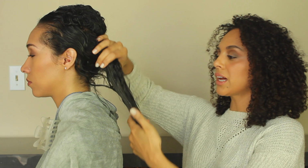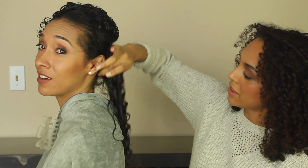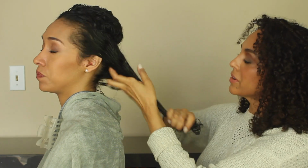You can see it's really clumpy. Well, you can't see. No, okay. They can see now. It's just kind of stuck together. Is that how yours looks? Yeah. Perfect. Okay.